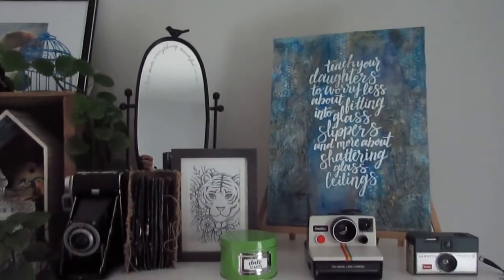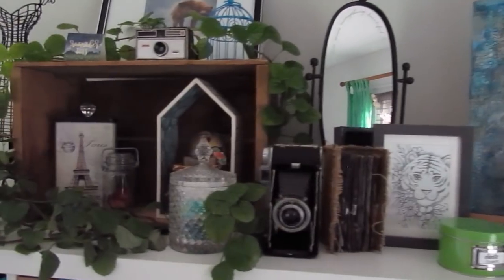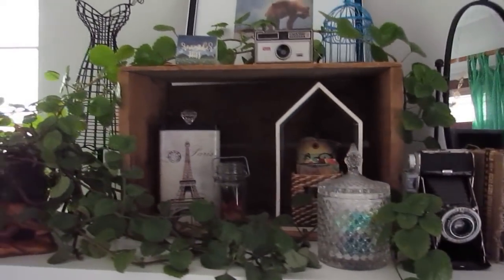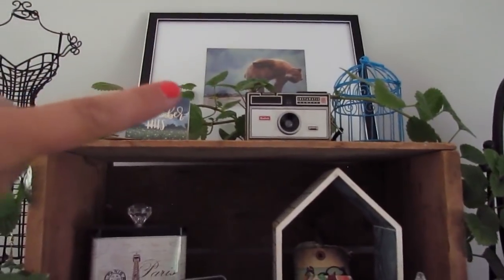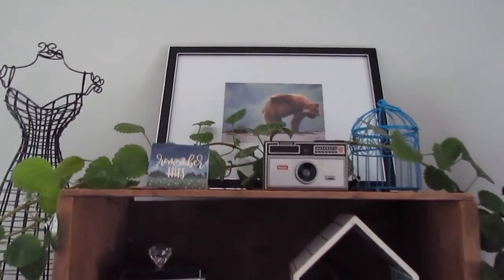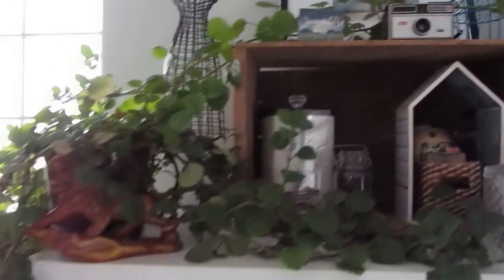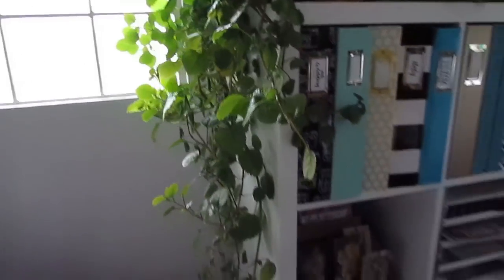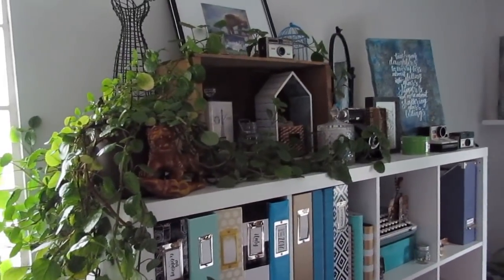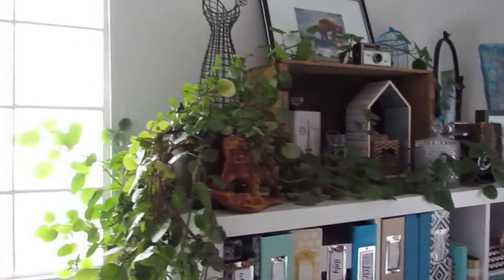But up here you can see I've got some decor, just things I've drawn, some art journals, some cameras. I love this bear photo. This is by a local photographer named John Yates. The bear is scratching his butt. It's so cute. And then this plant I just love because it drapes down the side here, and I haven't killed it yet, which is a miracle, and it drapes up and over here, and it just looks so pretty.